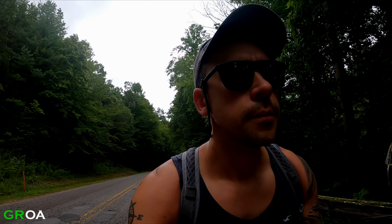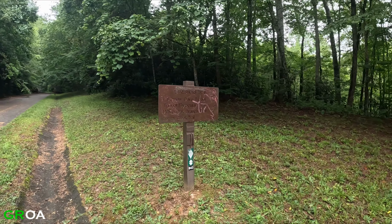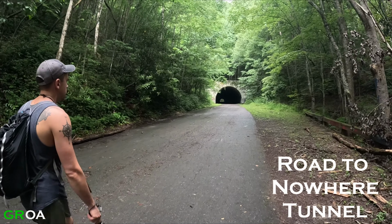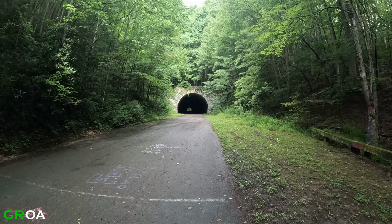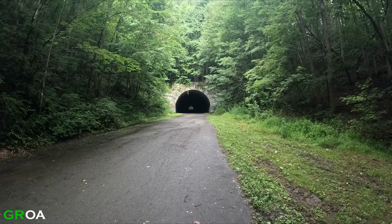We're hiking up this road to a tunnel, and it's a lot steeper than we thought it was going to be. It's a lot further than we thought it was going to be. But we know as long as this tunnel leads to something, to somewhere, it will all be worth it. Yeah, it would. Yeah, there's a little trail up there. At least Kilroy was here too.